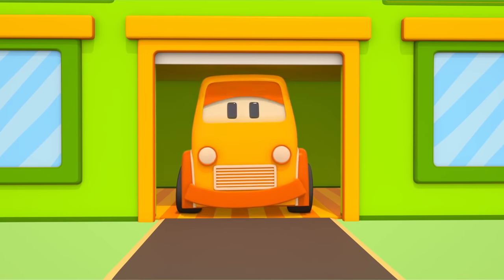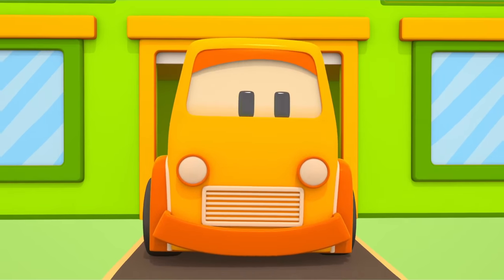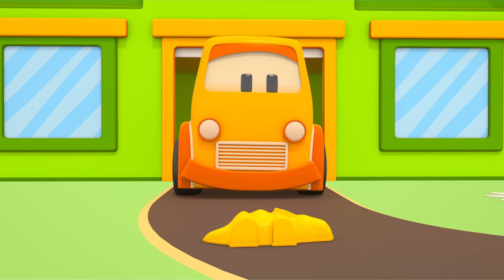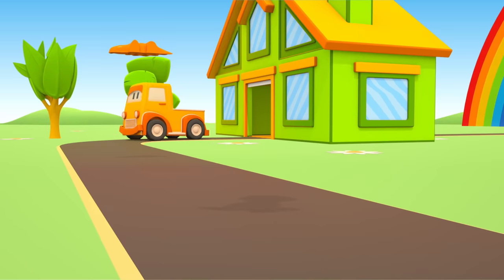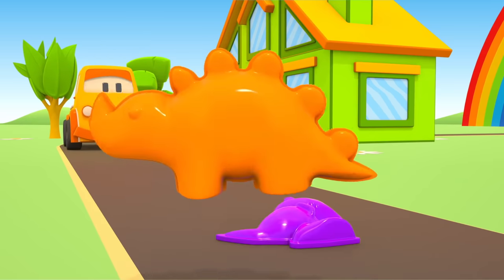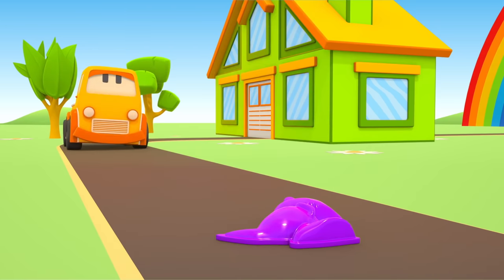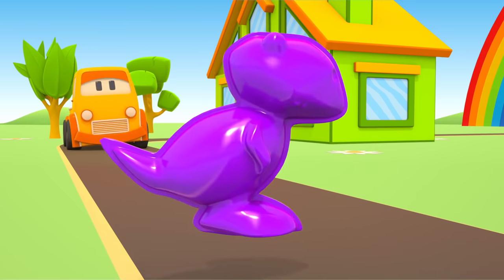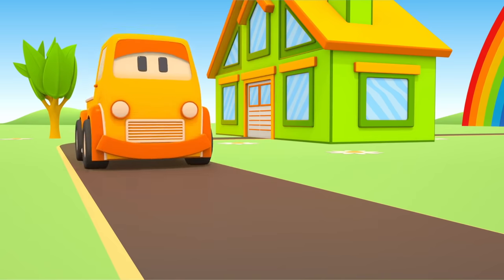Good morning, Boo. It's time to walk. What's this? A yellow sand mold. This is an orange sand mold. And this is violet. All the molds Boo found look like small dinosaurs.